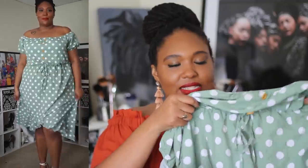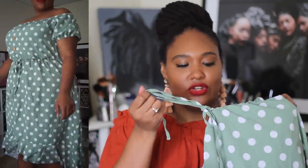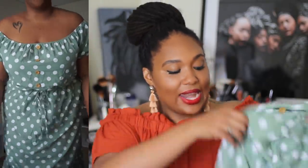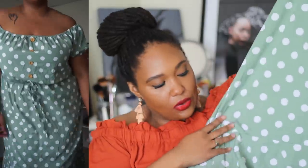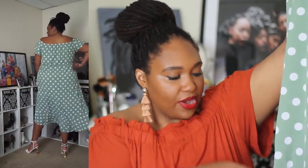And then it has elastic here around the waist. And the string here, again, just for show, it doesn't cinch anything. It doesn't do anything. I do honestly wish that it had more of a cinching situation going on, because it kind of felt a little big to me. And it is high low. I honestly wish that it was just the same length. That's what I would have preferred. I mean, that's just me. But overall, it's still super, super cute.